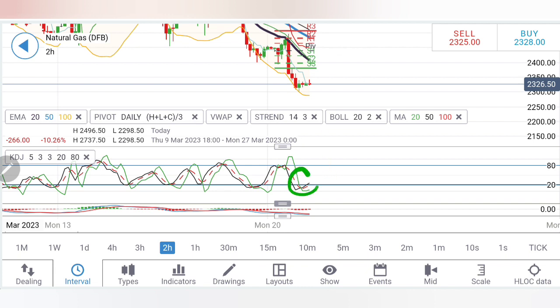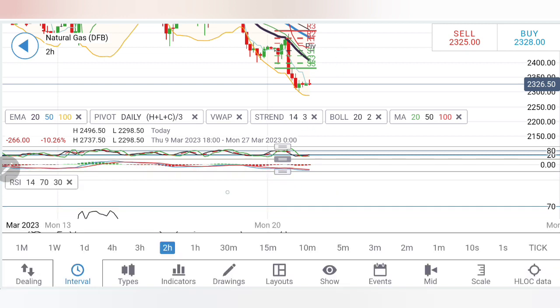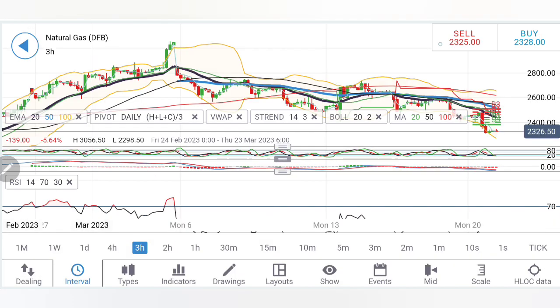The stochastic is oversold, a recovery can be seen. The MACD is bearish. This is a second convergence, and once it crosses over, this time it can try to rally a bit. RSI is also oversold, hence a recovery cannot be denied. One can buy at the 2.35 level.